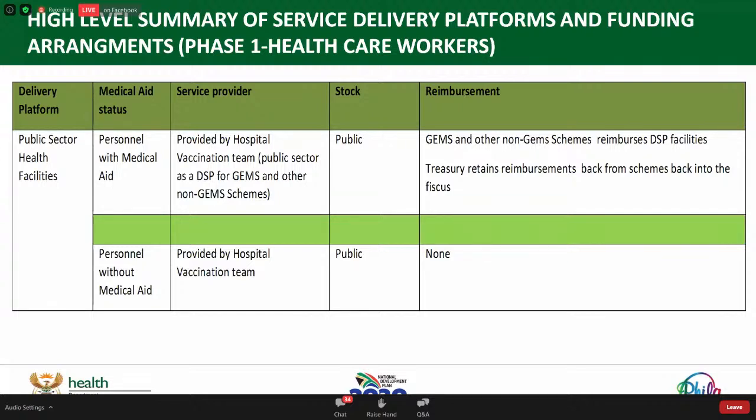So for the public sector health facility, personnel who are on medical aid will have to be funded through their medical schemes. The services that are provided in the public sector hospitals or facility will be delivered through a vaccination team. And I just want to remind ourselves, we had said that the public sector must be a designated service provider for a scheme such as GEMS or any other scheme that is not GEMS. There are lots of other schemes that are covering public health sector employees, and these may also be a part of the process of paying the service provider, which will be the public health sector facility. The stock here will be public, but a reimbursement will derive from the schemes, and it will be retained by Treasury through the DSP arrangements.